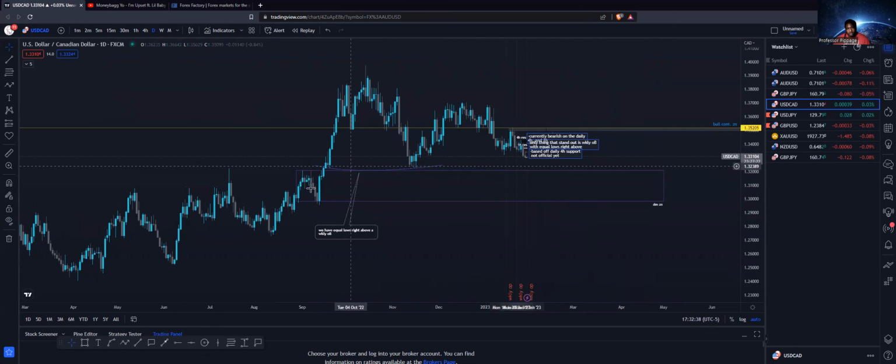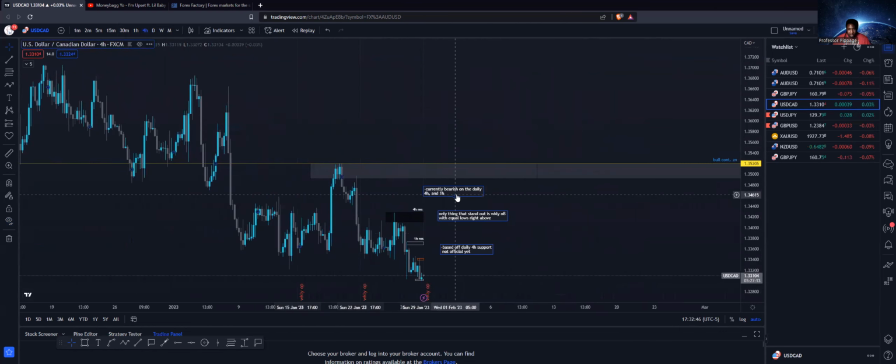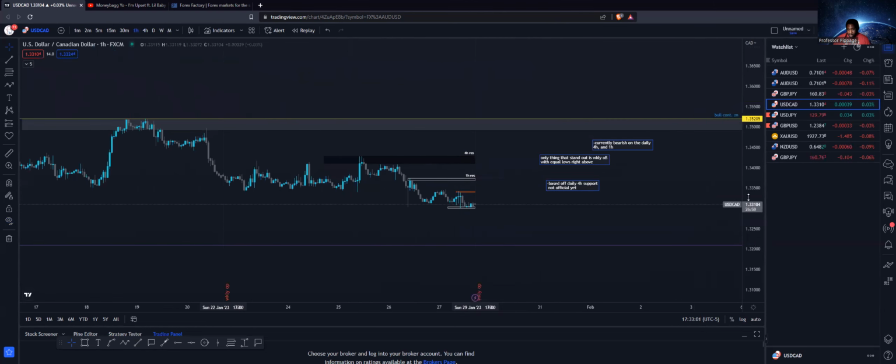So if we see some rejections within this area right up in here, potentially we could see price action roll over in the lower time frame, specifically probably 4 hour. Watch it start to break structure back to the top side and then see if it wants to push bullish. Otherwise, it's off to the races to the downside. So definitely a lower high. We saw daily 4 hour support. So we definitely could continue to go bearish at the market open.